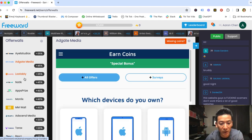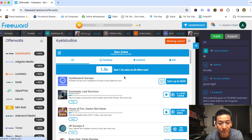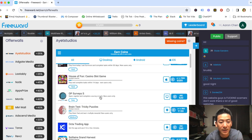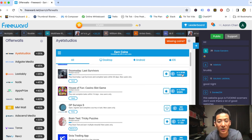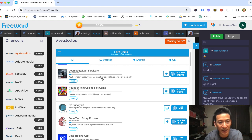Now, the way an offer works is basically, okay, so let's just go to iStudios, for example, the one earlier, right? You would basically have to do something in order for you to get the coins, all right? So it might seem like you're getting a lot of coins. You see it says here up to 10,594 coins, right? But in order for you to get these coins, you have to do a lot of different tasks and jump through a lot of hoops before you can get those coins, all right? So I'll tell you how much the coins are worth later on, right?